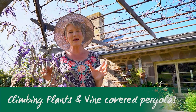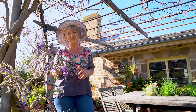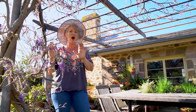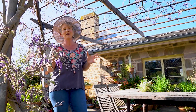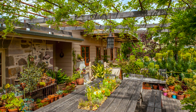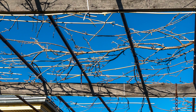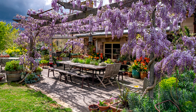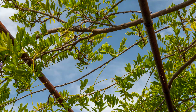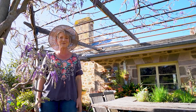Climbing plants are a great way to green up a space when you haven't got much ground space. Evergreen climbers are perfect for softening unsightly things, hiding fences or walls, but I love deciduous climbers over pergolas because they give us beautiful shade in summer, make a great space to entertain, and then in winter they let the precious sunshine through. And if you have got a vine-covered pergola, it's significantly cooler than sitting under a tin roof pergola. And actually, if it's a really hot climate, you might even want to add some misters, and it will be a delightful area on even the hottest of days.